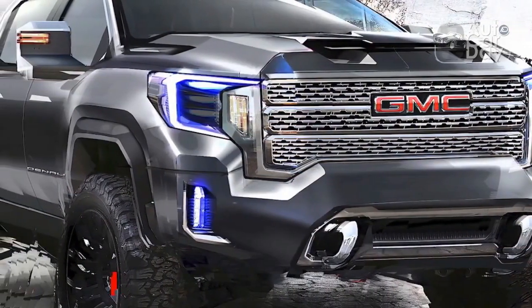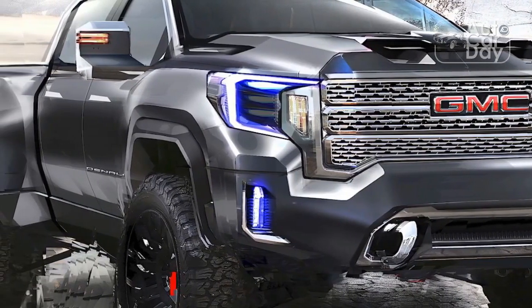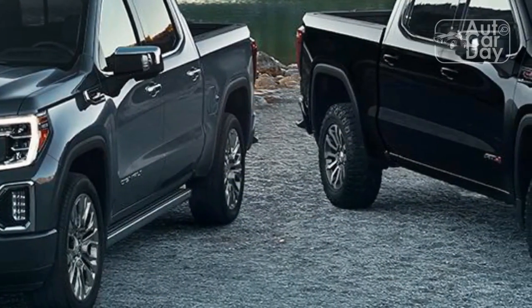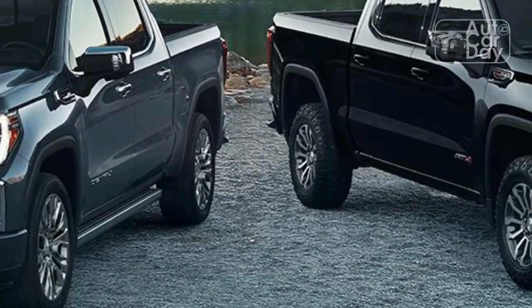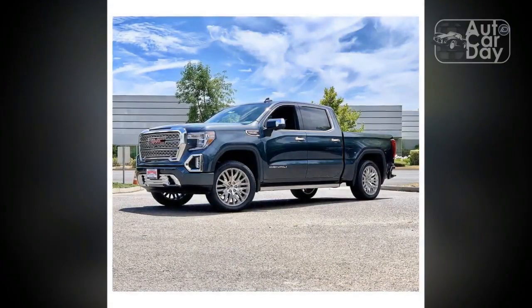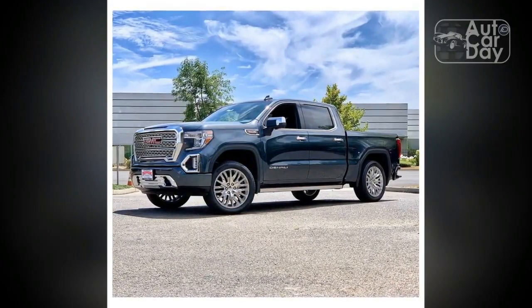Our truck costs $72,360 as tested. Even when this Sierra debuted a few years back, we found the design garish. And nothing really changes for 2021. The massive chrome grille still takes up a ton of real estate on the front end, the chrome fog light surrounds add more shiny elements that we don't like, and guess what, there's more chrome lower down on the bumper.